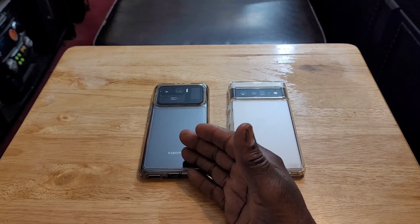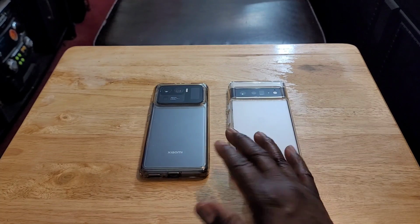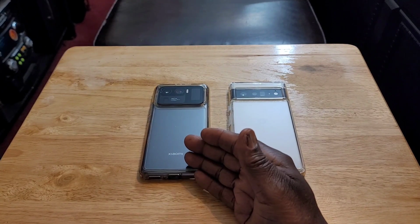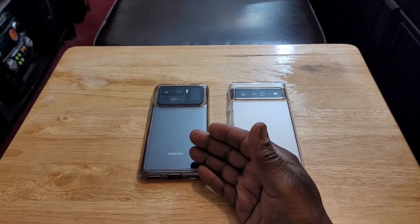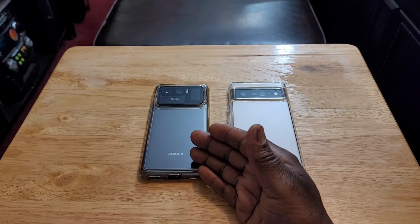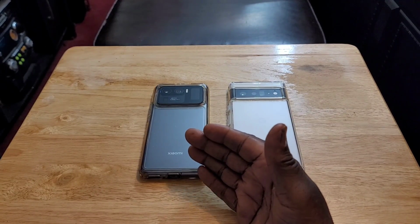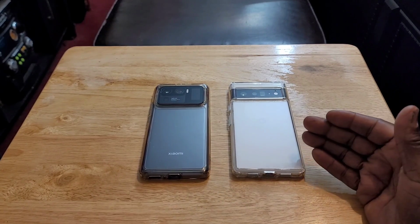Now, both of these have 3 cameras, telephoto, ultra wide, same. But the Pixel 6 Pro can shoot at 4K at 30 on the front-facing camera. The Mi 11 Ultra is only 1080p at 30, which is a disappointment. For something that says it's Ultra, it definitely should be 4K minimum at 30, but no 4K at all is a big disappointment. But both shoot at 4K at 60 on the rear. Now, however, the Mi 11 Ultra does shoot at 8K at 24 frames per second on the rear camera. No 8K on the Pixel 6 Pro.